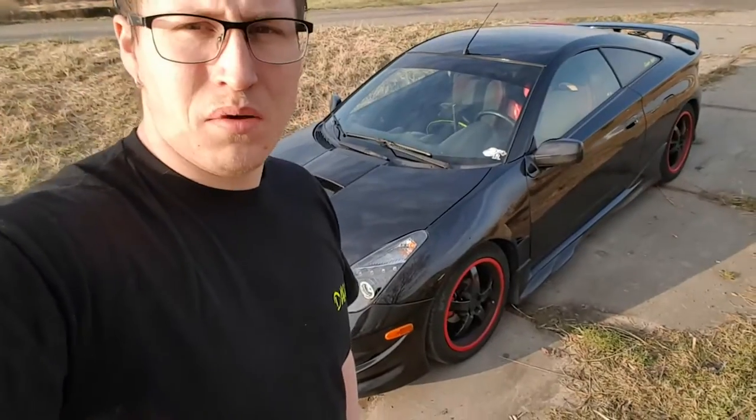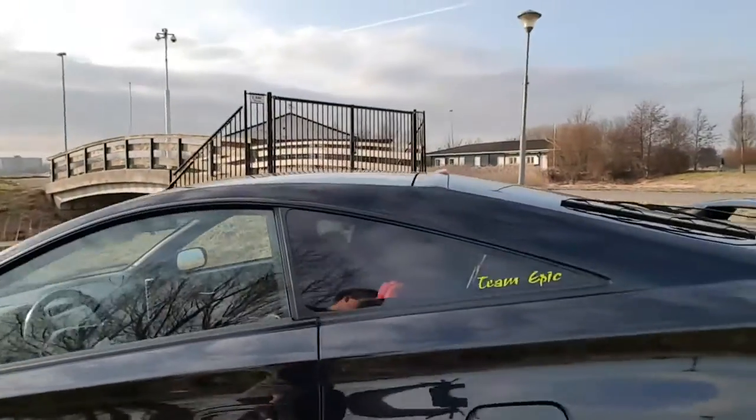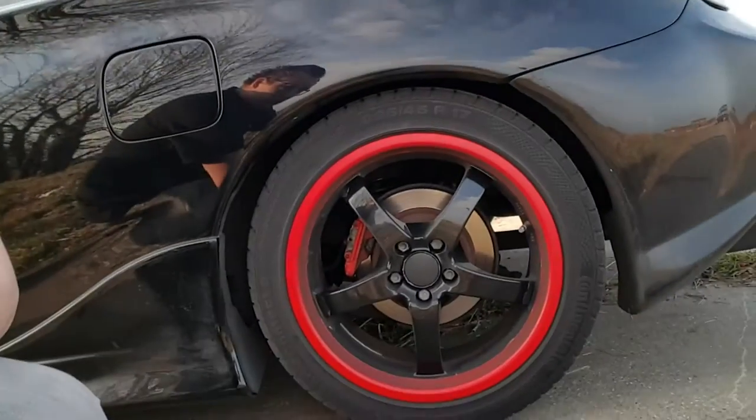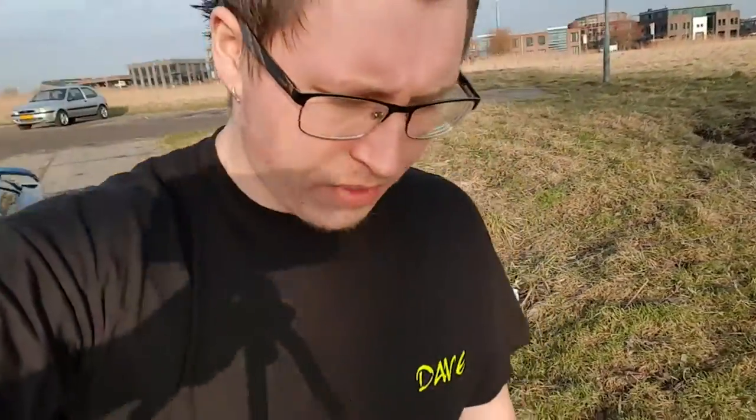Probably wheels, because these are my winter tires. I just bought a new set of winter tires with rims, so maybe gonna sell this one. These ones are Dots. So yeah, if you live in the Netherlands and you want to buy these, just hit me up.